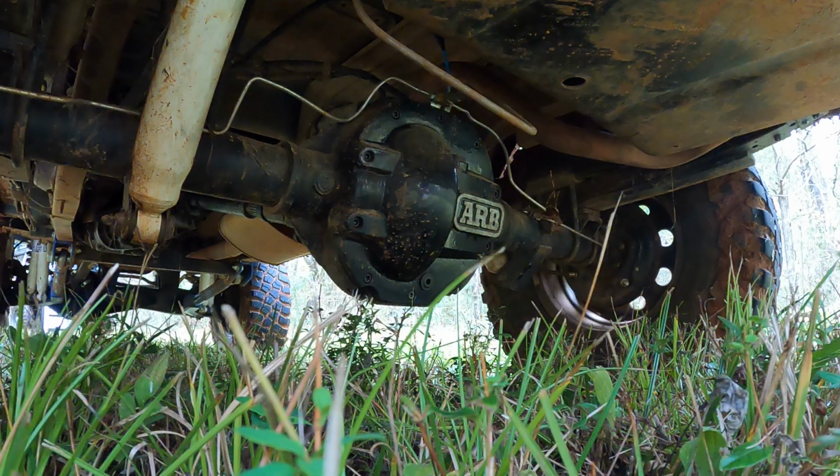Well, since you've re-geared, now you can drive on the interstate at highway speeds instead of being the grandpa in the back.